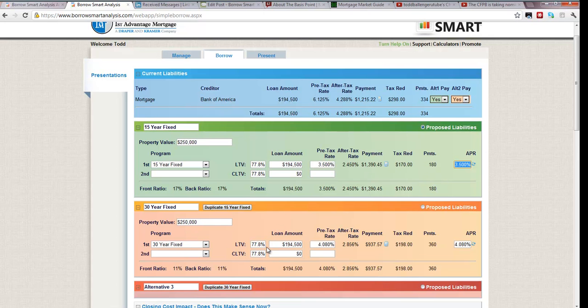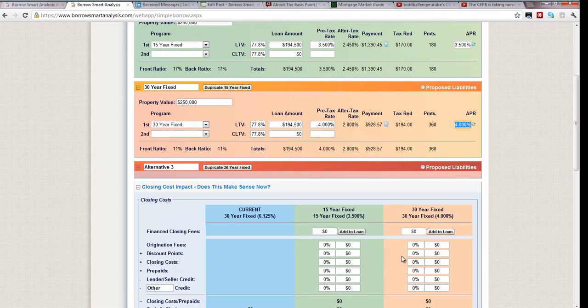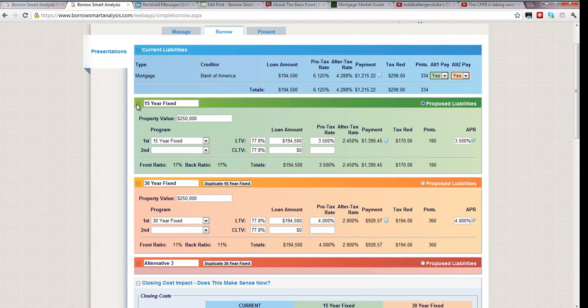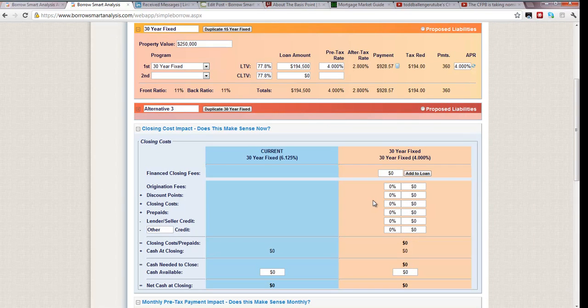Now I'm going to compare it to a 30-year fixed, and let's just say that's going to be at 4. So guys, this is a scratch box. Up here is where I can set up my programs. And notice below, everything is WYSIWYG. What you see is what you get. If Mark says, you know, I'm not interested in the 15 and I want to get rid of that, all I have to do is shrink that up out of this, in the scratch box, and now it's gone. I'm only going to compare this current and the 30.